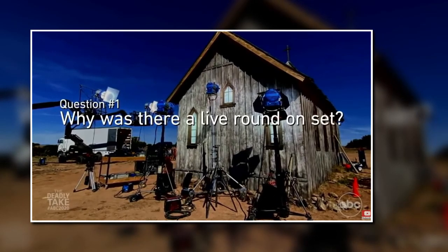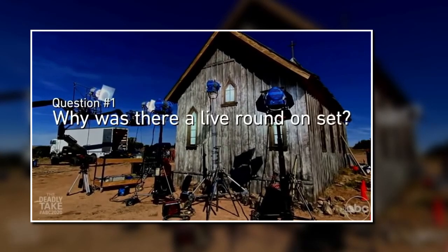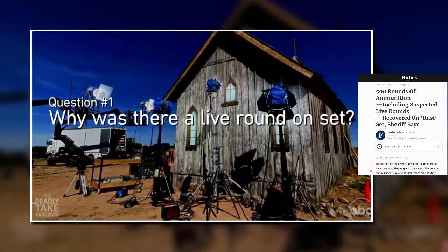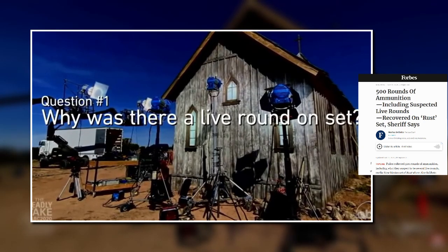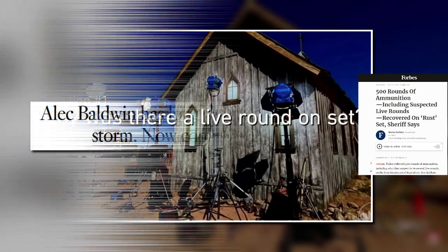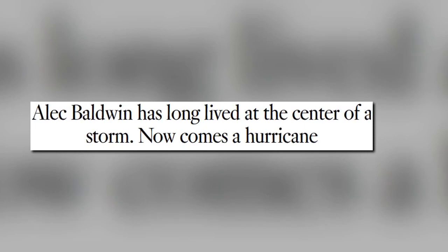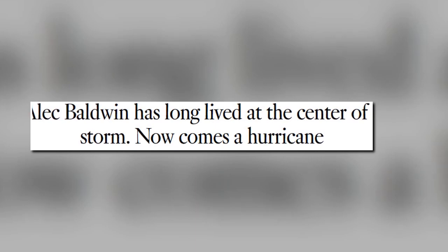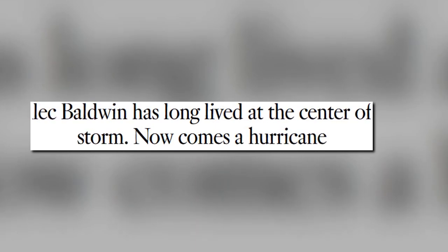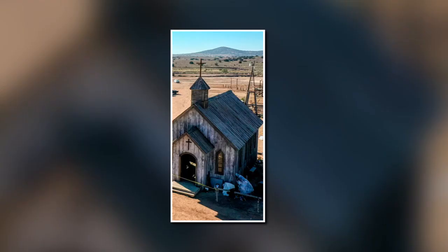Approaching this question broadly, in reality, there wasn't just a single live round on the Rust set. There were possibly hundreds of live rounds. According to an article in Forbes, 500 rounds of ammunition were confiscated from the Rust set. I don't think it takes a rocket scientist to work out that in a scenario where you're filming lots of shooting, it's a cowboy movie after all, and you've already had 3 accidental discharges, and you have hundreds of rounds that are a mix of live and dummy rounds, sooner or later, a live round is going to go off and possibly injure or kill someone.